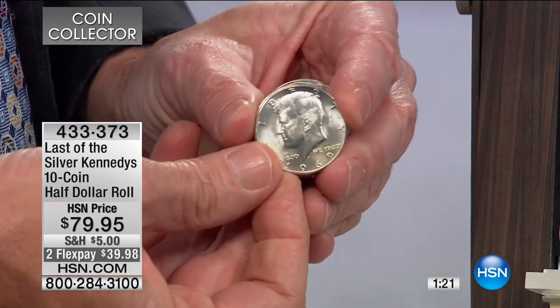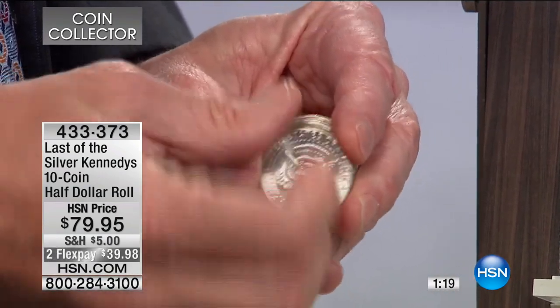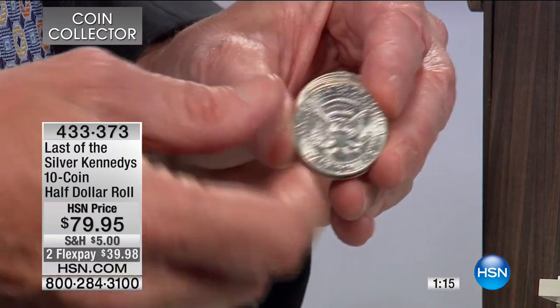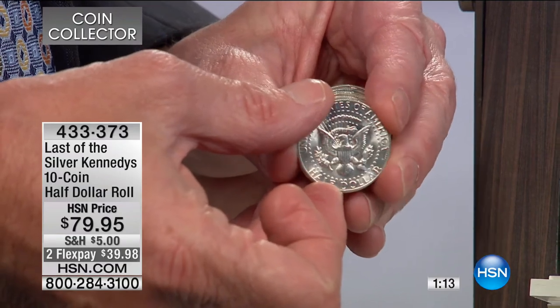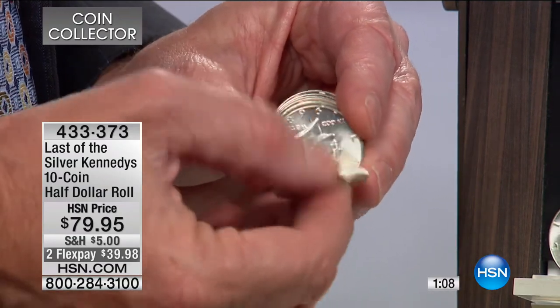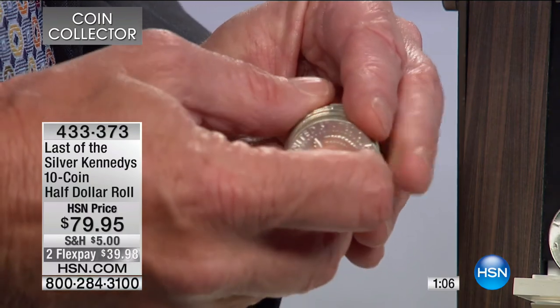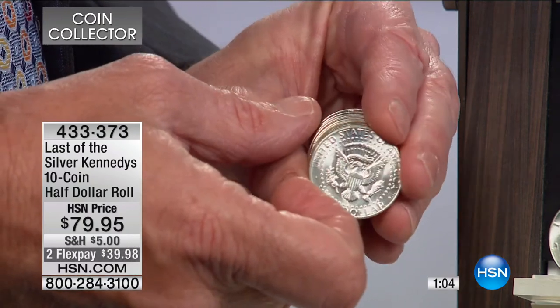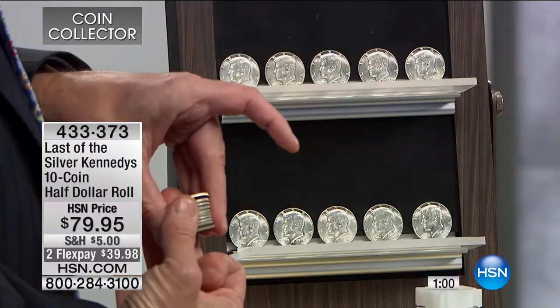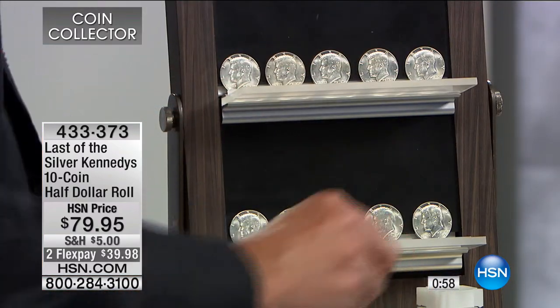Look at that. Brilliant uncirculated. That is absolutely stunning. The only United States government coin, by the way, that's got the presidential seal on it is the Kennedy half dollar. Most of them are 50 years old at this point. It looks like they just made them this morning, but they're not. They're about a half century old.